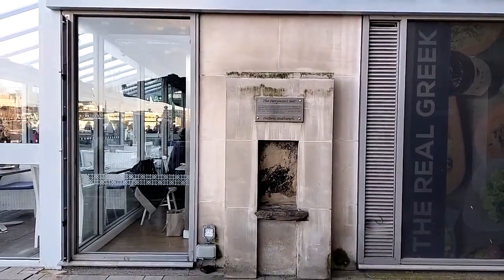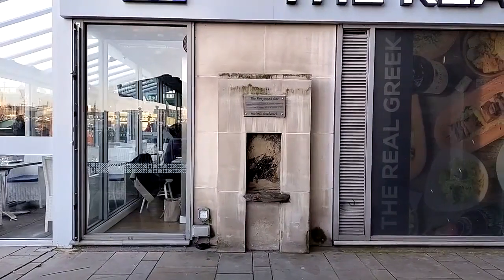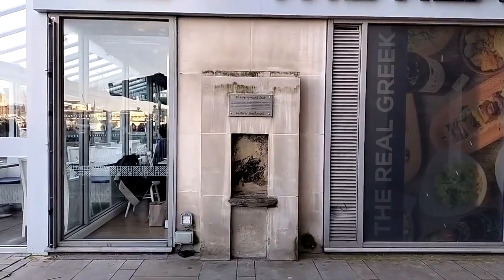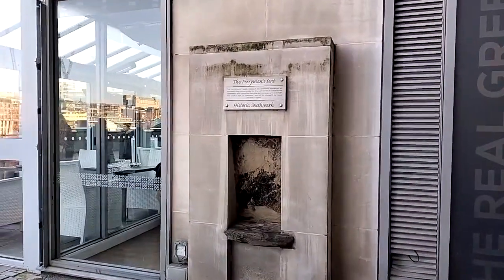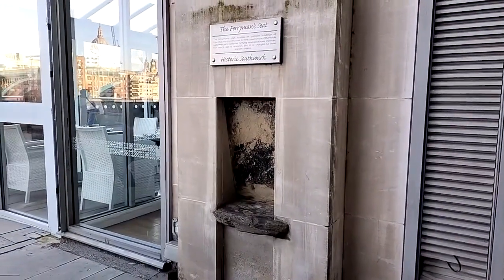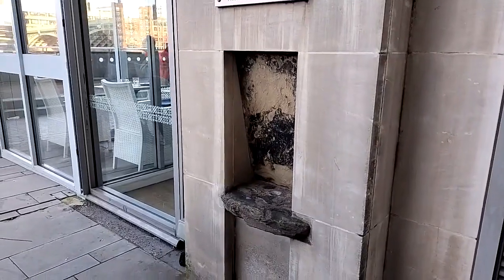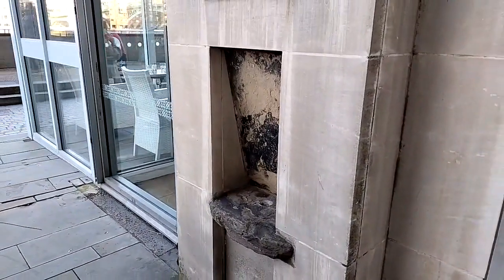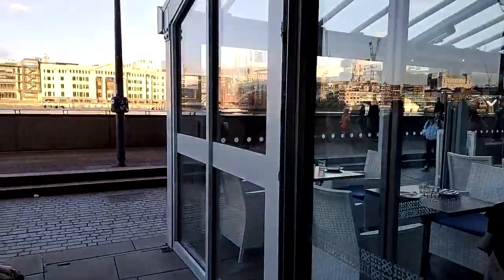For about 18 centuries, the London Bridge was the only bridge in London. That's why it's called the London Bridge. And it was closed at night. So if you came down to the South Bank to see a play or whatever, if you wanted to go back to the city of London on the other side, you'd have to pay the ferryman. And so they would sit here waiting for customers, and then they'd take you to the other side of the river.